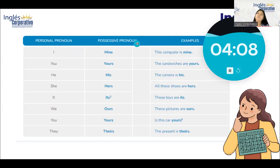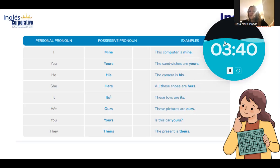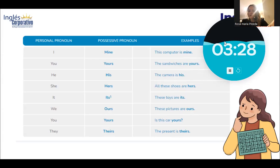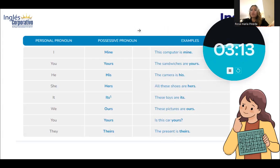Basically, los possessive pronouns nos ayudan a describir objetos y pertenencias. Por ejemplo, this computer is mine. Esta computadora es mía. Si se fijan, Rose, todos los possessive pronouns van al final de la oración. For example, Rose, si usted quiere decir, esta camisa es mía, ¿cómo lo diría? This t-shirt is mine. Okay, very good. Ellos están haciendo las oraciones y me las van a mandar al chat para ver la escritura, cada uno.